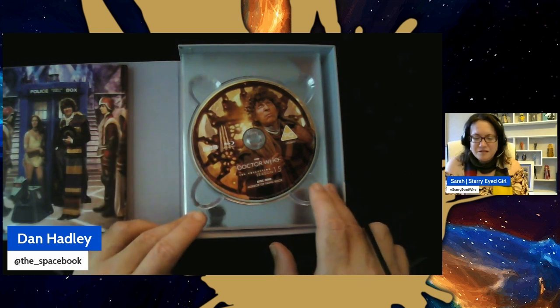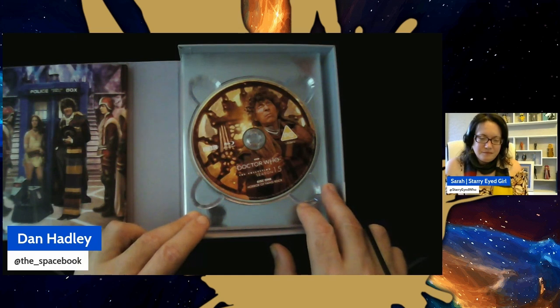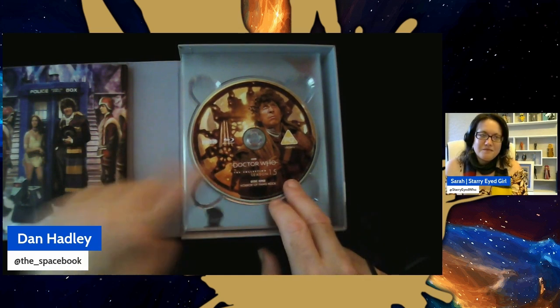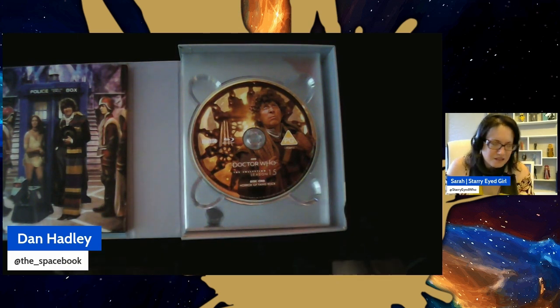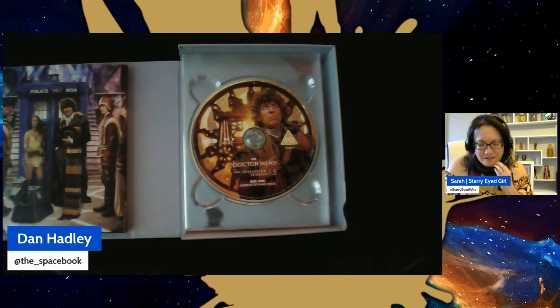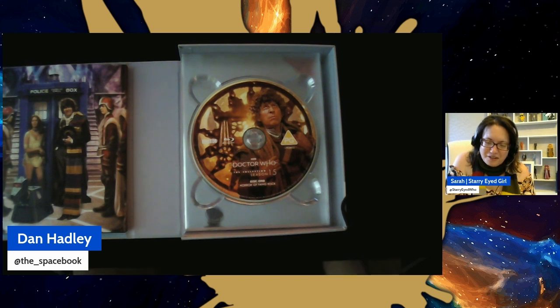So inside we have more original artwork. At least that isn't artwork that was in the booklet that's on that disc, is it, Sarah? I don't recognise it. No, I don't think so. And I love the colour scheme again. It's all matching. But I mean, that's a brilliant shot. Look at the resignation on his face as he's looking up with that rope. It just makes me want to go and watch it.